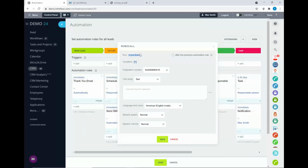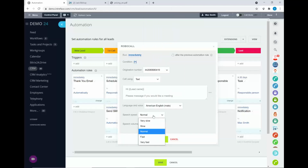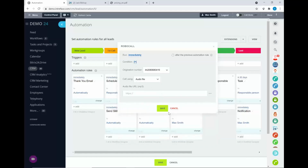So a call would go out to them, and if they then answer that call, the message we add in here will get relayed to that lead. So it could be, for example, I'm going to add a message into here, and it can be dynamic, so it populates with their information. Okay, so I'm going to type out the message, and this would then get relayed to the customer when they answer that call, and we can select the type of language, the speed and the volume, or we could upload an audio file into here.